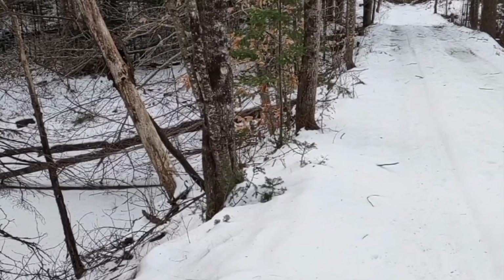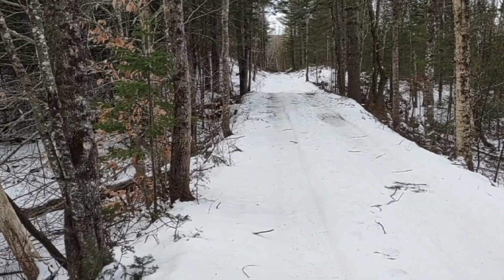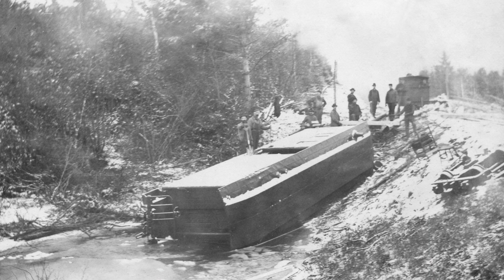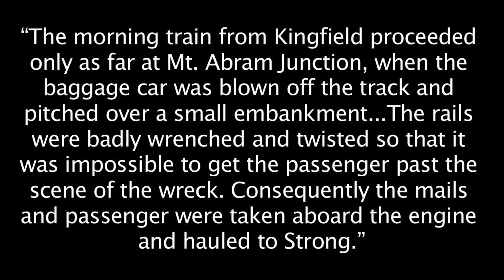Looking down the right-of-way towards the junction, here on the right, in this ice-covered hole was the location of this. The camera lens used to take this photo made things look closer than they were. The Lewiston Evening Journal reported on November 22, 1900 about this incident. The morning train from Kingfield proceeded only as far as Mount Abram Junction, when the baggage car was blown off the track and pitched over a small embankment. The rails were badly wrenched and twisted, so that it was impossible to get the passenger past the scene of the wreck. Consequently, the mails and passenger were taken aboard the engine and hauled to Strong.